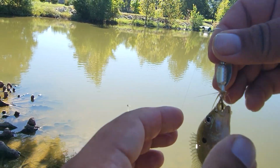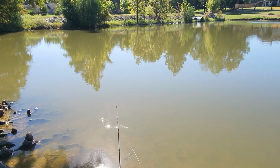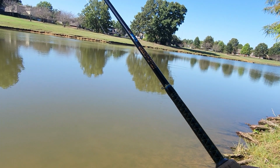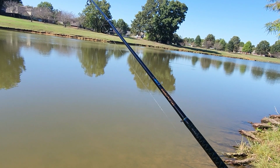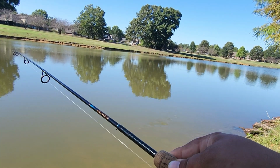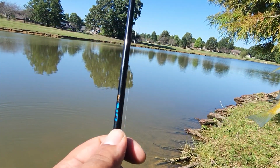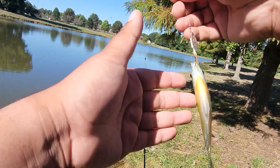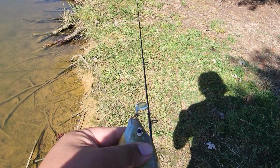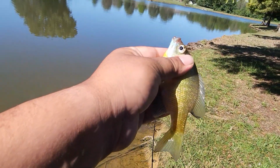Man, he bit it exactly how you're not supposed to bite it. Man, you got lucky, little fish. Oh, that's some size. There we go. And he bit it the same. Oh, definitely should have brought pliers out since I'm using the rooster tail. There we go. He's all right.